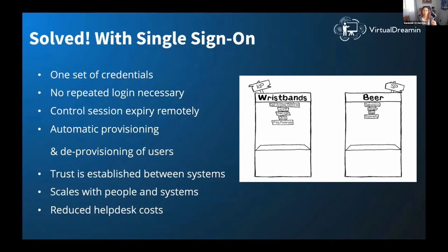It's the server that is responsible for validating the identity of your users. And then on the right-hand side of the diagram, you can see in the beer tent, that's our SP, our service provider, and that could be Salesforce or Gmail, any sort of application.